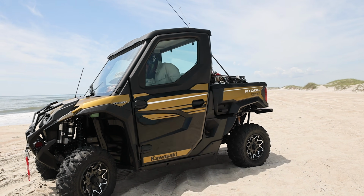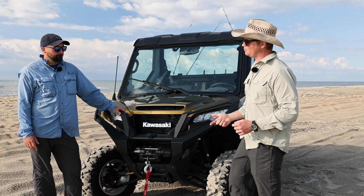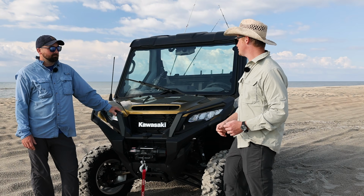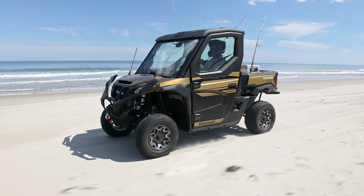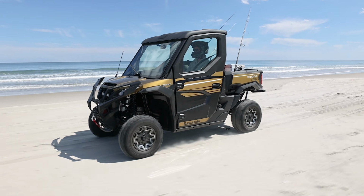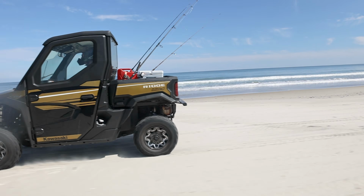Both of those things have been around for a really long time. Can-Am and Polaris both have really sharpened those machines. This thing is right there in the running. Yeah, it's a little bit more expensive when you spec them out identically, but on some level, you're paying for the Kawasaki badge.